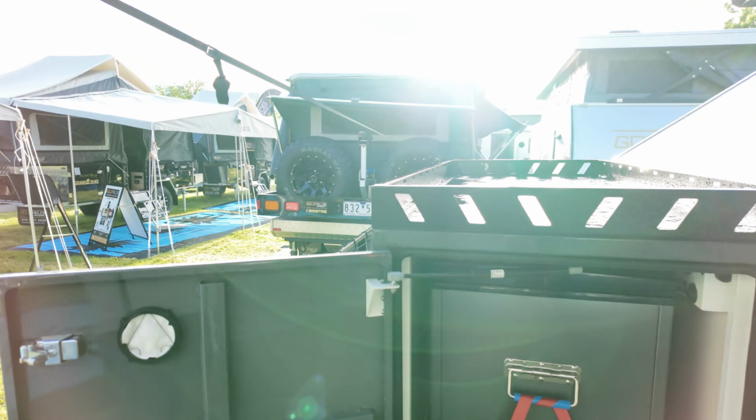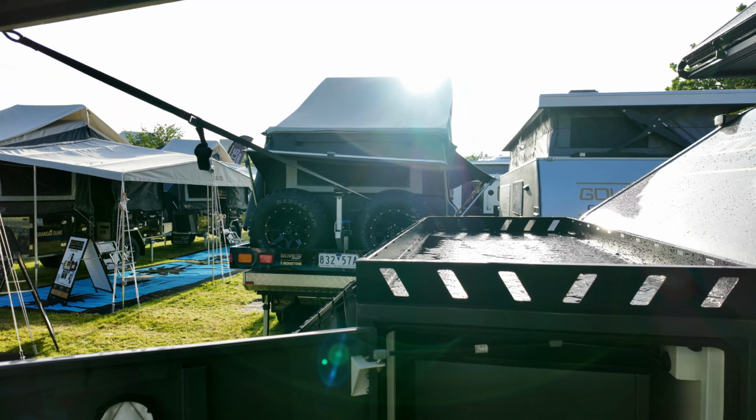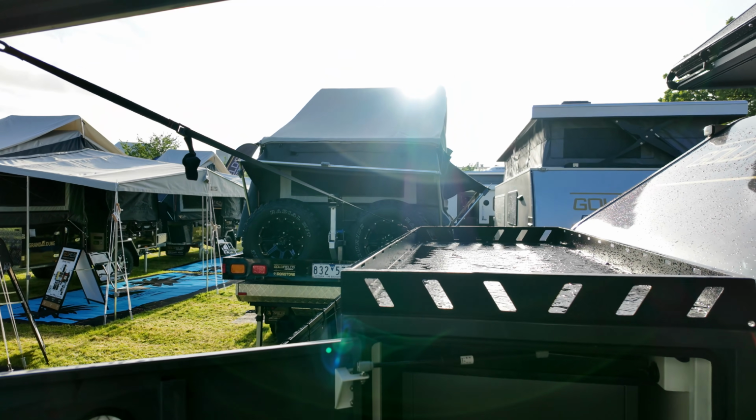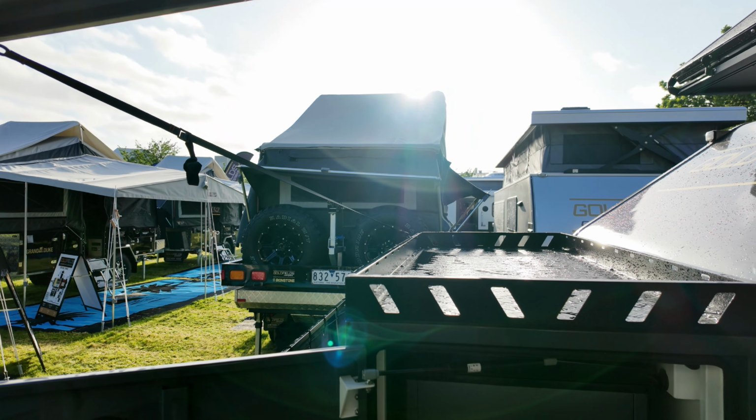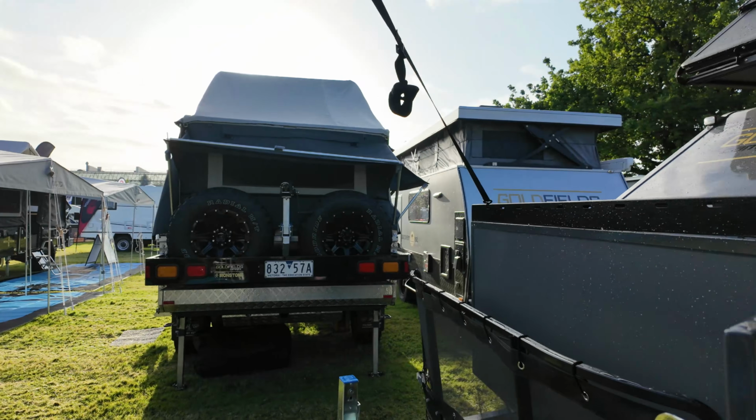Now on top there, you've got a little roof rack, well, a little storage rack. Now I would use this potentially for firewood. You might want to put a swag up there, your generator, just items that you don't want to lock into the bigger storage. You can actually whack up there.